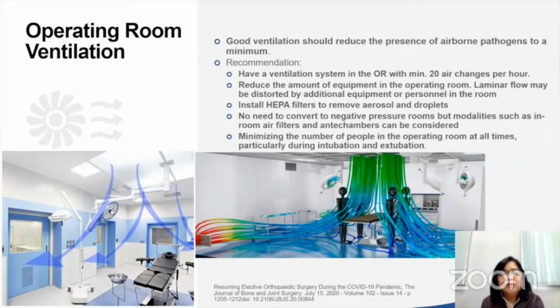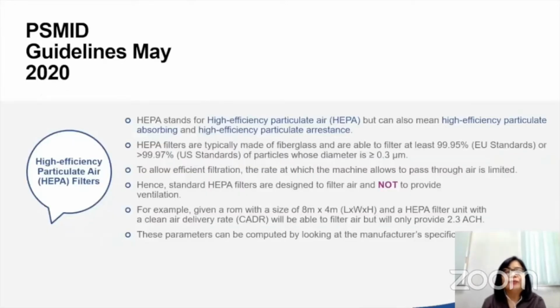What we do is install HEPA filters to remove aerosols and droplets, and we find that technically, there's no need to convert all rooms to negative pressure rooms, but modalities such as in-room air filters, what we call air purifiers, and antechambers may be considered. Minimizing the number of people in the OR at all times, particularly during aerosol-generating procedures, is also very important to lessen the risks of exposure. We call it high-grade exposure.